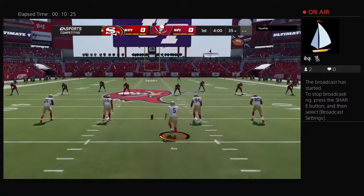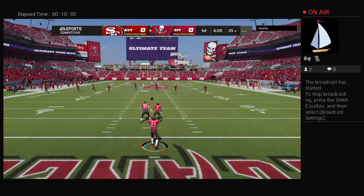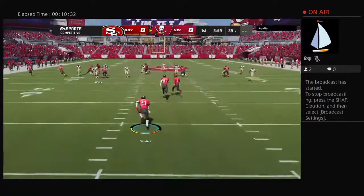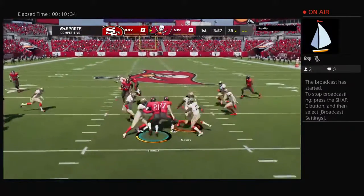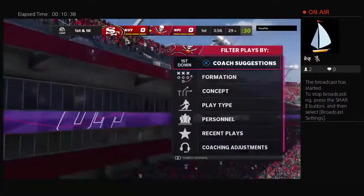Set to go now on a beautiful sunny afternoon. And off we go from Tampa. From a yard or two deep, here comes a return. And it's a pretty good return here as he'll get this up to the 29.